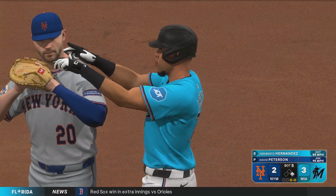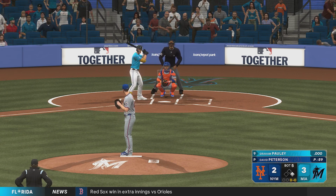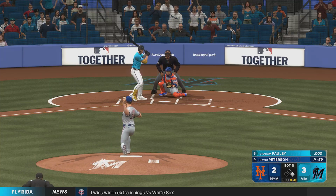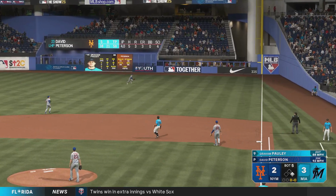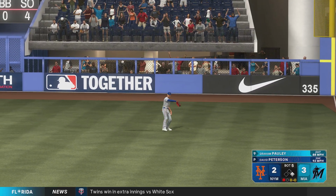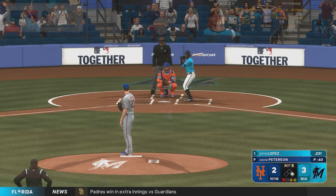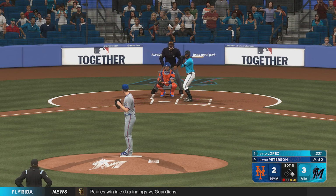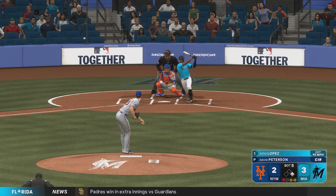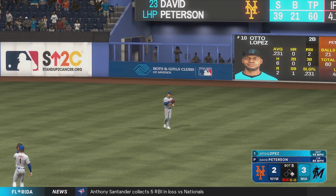Just kept it simple. Played pepper with the middle of the infield and took it back where it came from, and there's just no one there to knock it down. Here's the third baseman, Graham Pauley. And a swing and a line drive at a right field. One away. So the batting order turns over. And now Otto Lopez. Ripped to right. Soto hauls it in, and there's two away.